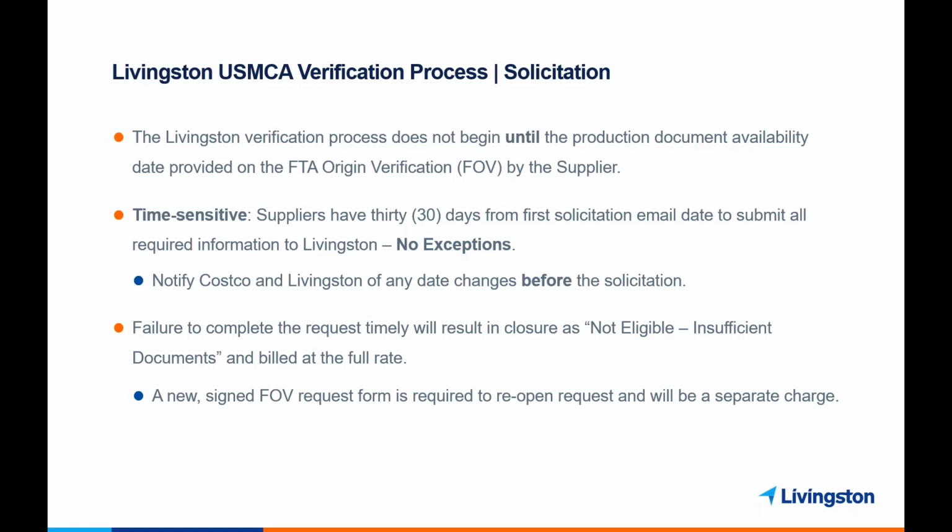They're very time sensitive. From the first solicitation that we sent you, you have 30 days to get everything to us. There's generally no exceptions to that. If you need to change your date availability or date of production, please notify Costco and Livingston before we get too far into the solicitation process. Failure to complete the request timely will result in us closing it as not eligible for insufficient documents and billing it at the full rate. And then you have to start all over again. You'd have to sign a new FOB. We'd have to reopen the request, and we'll go through the process again, and there will be a separate charge. And that's not advantageous to anybody.